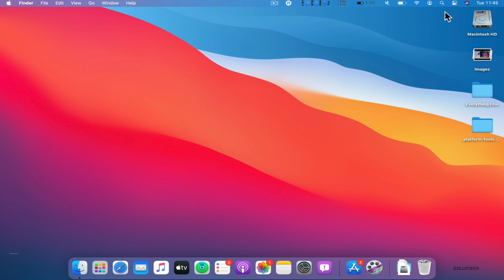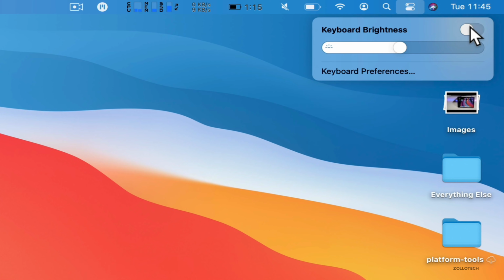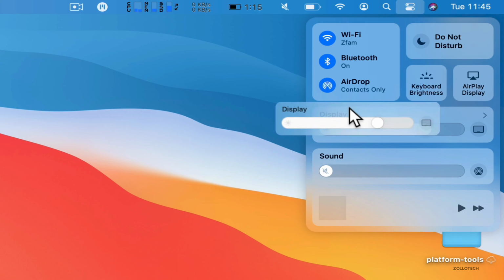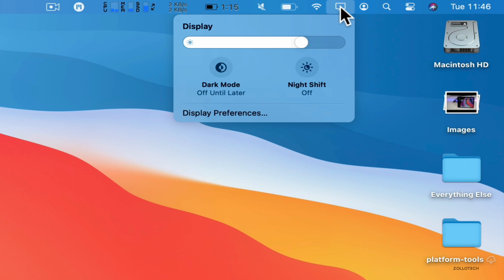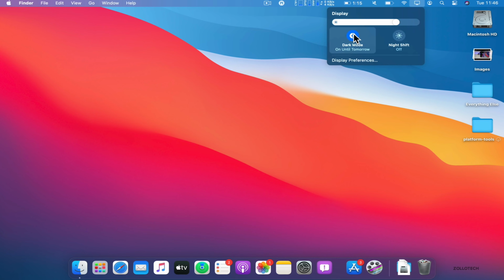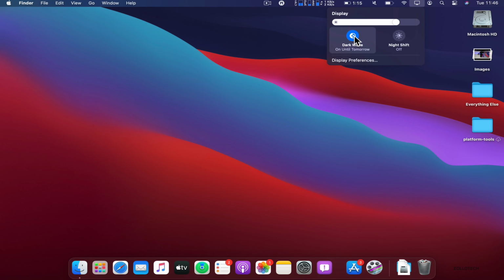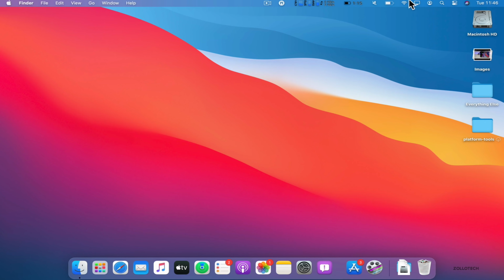Now, a new feature they've added is Control Center. We finally have it on the Mac, and you can see we can adjust the display brightness, the keyboard brightness, we can turn it on or off. We can go back, and maybe we want to customize this and put the keyboard brightness. Let's click and hold. And sometimes it's a little odd to get to work. I guess we can do it with display. We can bring it up at the top, and then we can click on it and gain access to it very quickly. So we can go dark mode, turn it back off. You'll see the wallpaper switched, and there we go, it goes back. So we've got those options up here at the top as well.